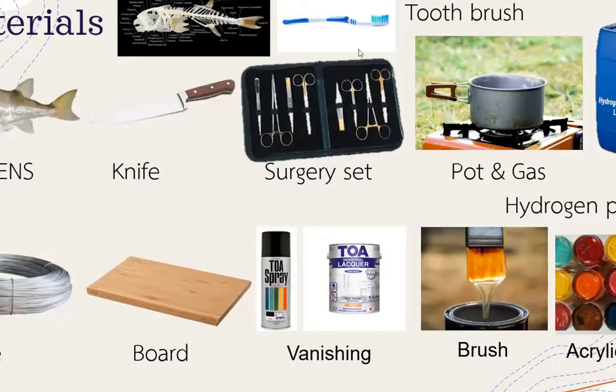And the most important thing we use is the toothbrush. It's very easy with a toothbrush. You can use your toothbrush during the daytime for cleaning the bone, and at night time before you sleep, you can use it for your teeth if you want.